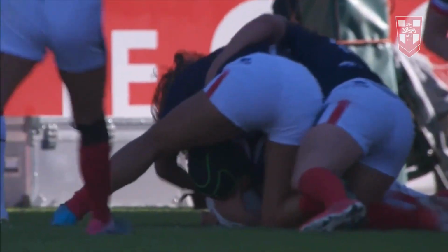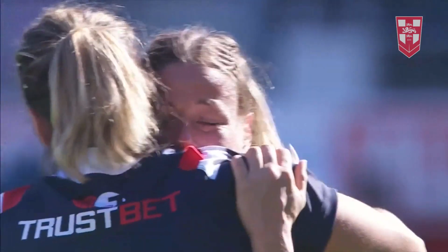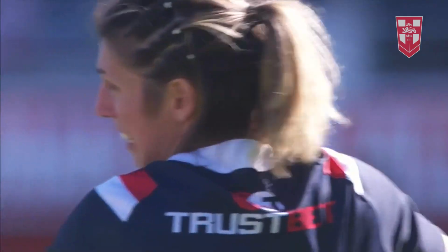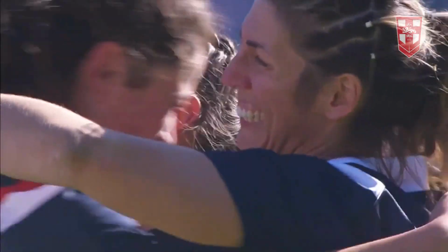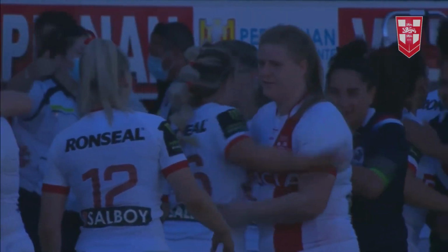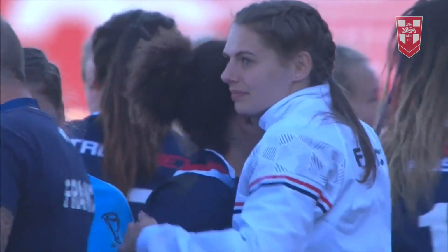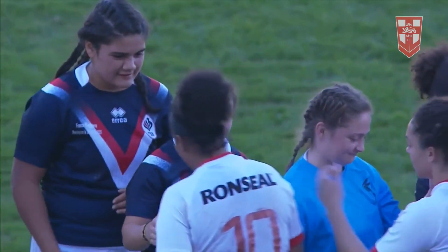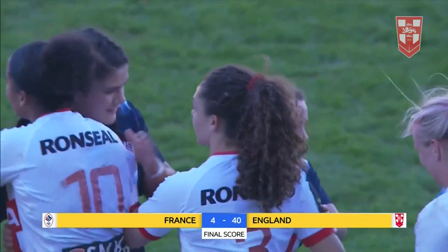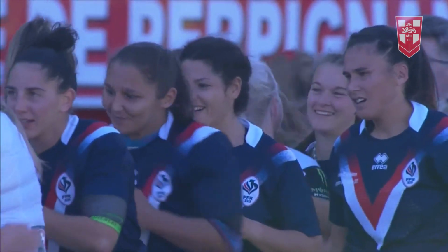And again, what a day it's been for the women's game. These girls continue to break new ground and change history for their game, and it's super stuff that we've been able to see these pictures on BBC, showing it across the country, hopefully to inspire the next generation of players coming through. So a 40 points to 4 win for England. You can see the emotion on the French players' face, just the fact that this game has even been staged this afternoon. But a comprehensive win for England, 7 tries in total, 2 from the captain Emily Rudge, as England have beaten France by 40 points to 4.